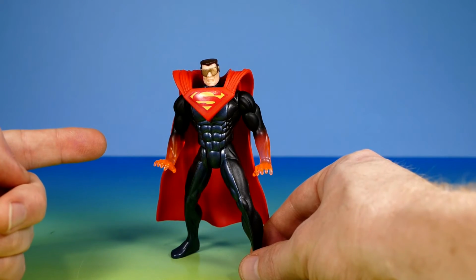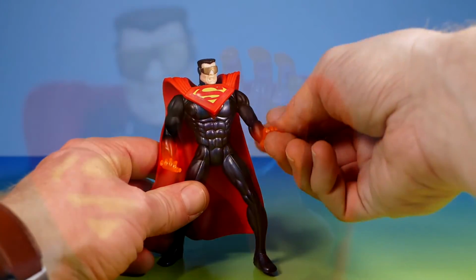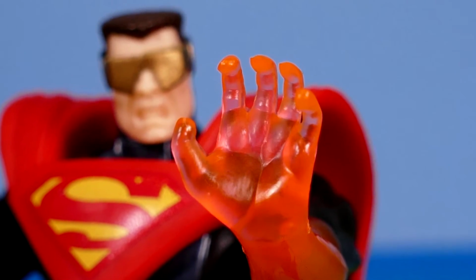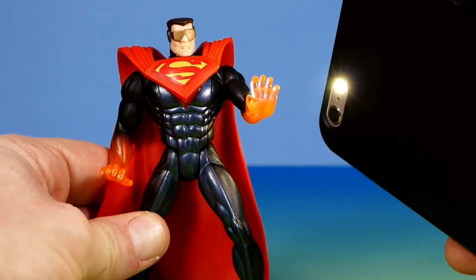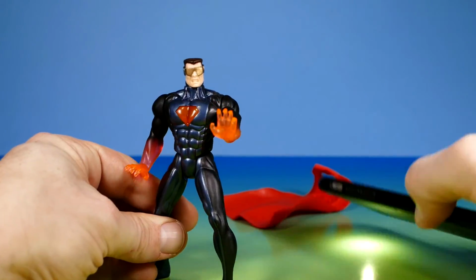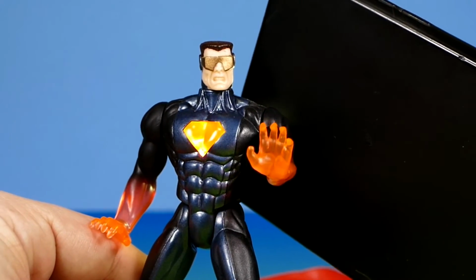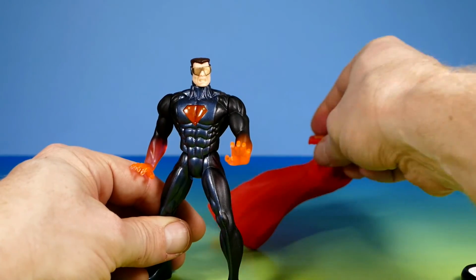Now, I do like the color scheme for this guy with like a metallic blue and the black there, the orange hands being made out of like a translucent plastic that the light is supposed to be able to shine through like that. And there's even a feature when you take off his cape. Let's see if I can get the phone to shine through it just right. Oh, look at that. See, you can see it. It shines through his body there. And it's supposed to be like a light up emblem on his chest.